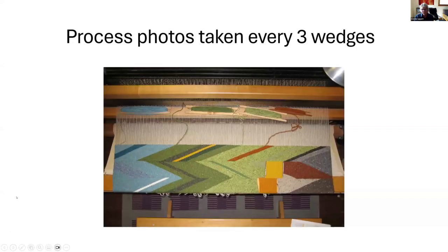So I weave horizontally, which means, after I've done so much, I wind it around the beam in the front, and I can't see exactly what I've done once it disappears. But the client had asked that I keep her up to date with my progress as I went along. So these are the first 3 wedges that I wove. I'm doing wedge weave. So I took a picture and sent her that, and I'm working through the gallery.